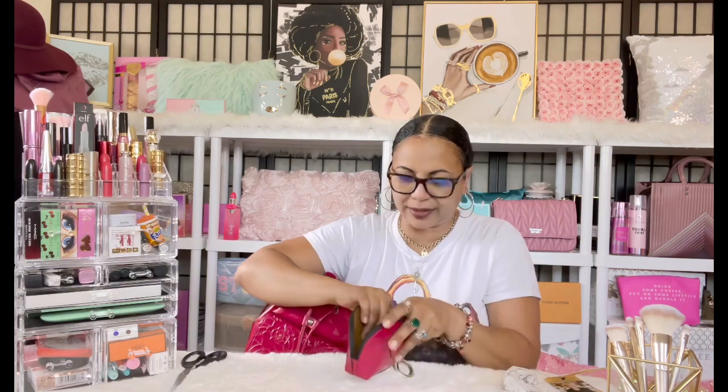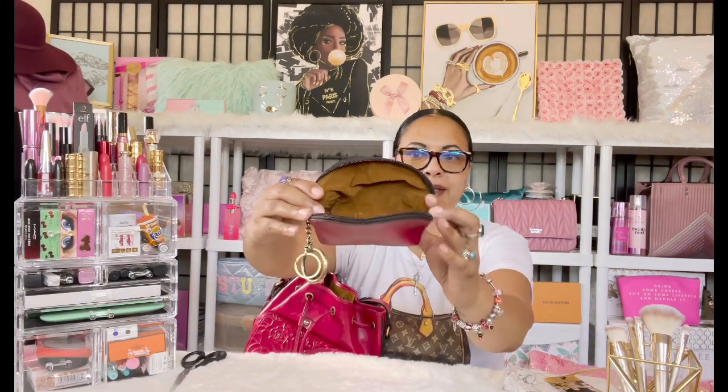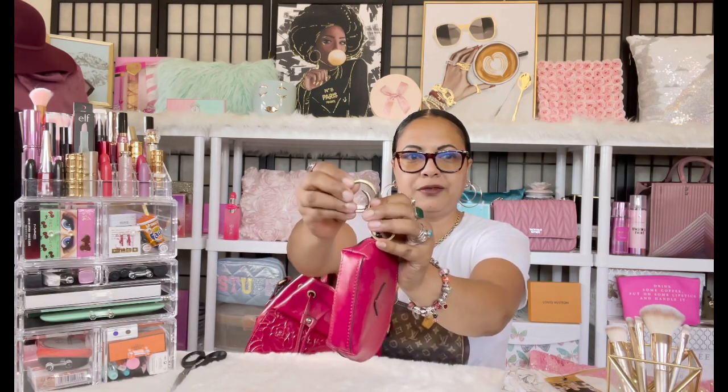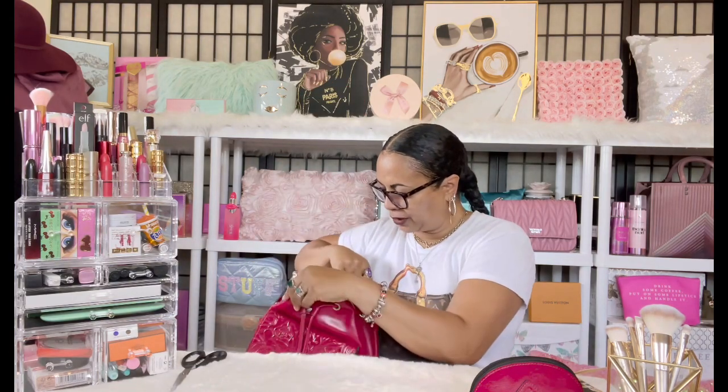I didn't even take a look at the interior of this yet, but this is what it looks like. It just has the same Patricia Nash microfiber suede in there. Very cute. It's a nice little attachment, like a regular key fob or key ring, keychain attachment. So it came with that, and then it also came with a dust bag.